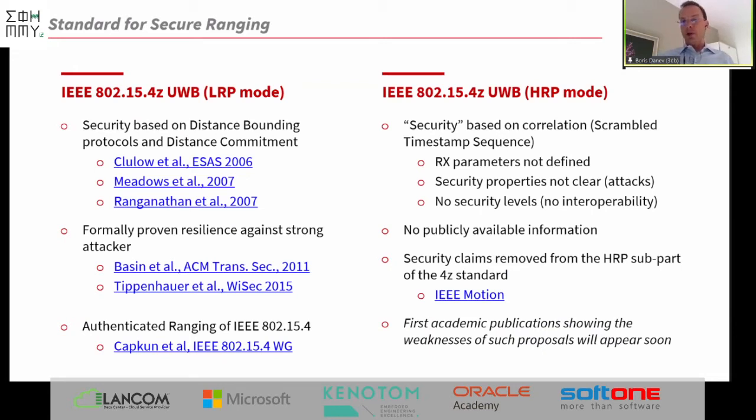And there will soon be the first academic publications. Actually, I know of one which was submitted already by ETH in Zurich a couple of weeks ago, showing how such concepts, which were put in the standard without definitions, actually cannot be made secure at all. And there are all types of attacks independent of how you try to implement your system.